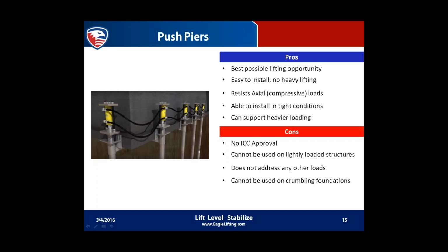The pros to this is that it provides the best possible lifting opportunity. Provided the piers are designed the right way, design loads can go all the way up to 110 kips, no issues whatsoever. There's a lot of different companies that utilize this, and it's becoming a much more popular repair system similar to helical piles that we'll talk about in just a few moments.